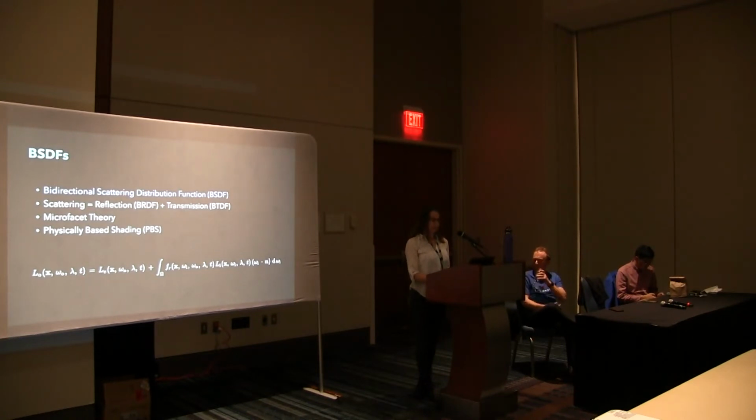The primarily used BSDF is called microfacet theory, and this comes out of optics, and this has led to today's physically based rendering workflows. It's an idea that surfaces have statistically arranged microfacets. So the polygonal geometry you have in a scene actually has these small fake surfaces on top of it.